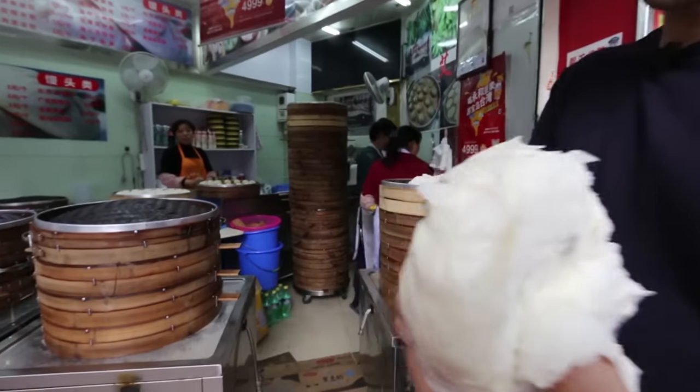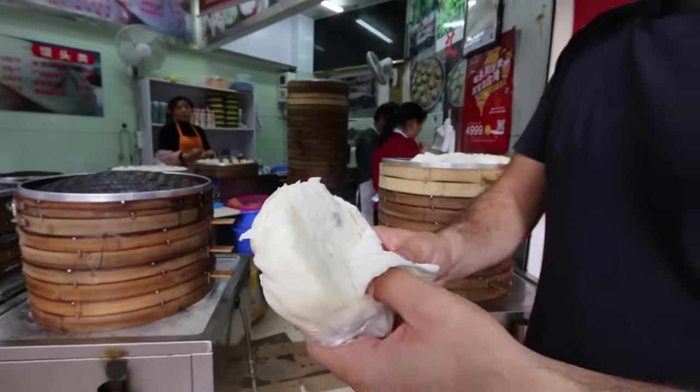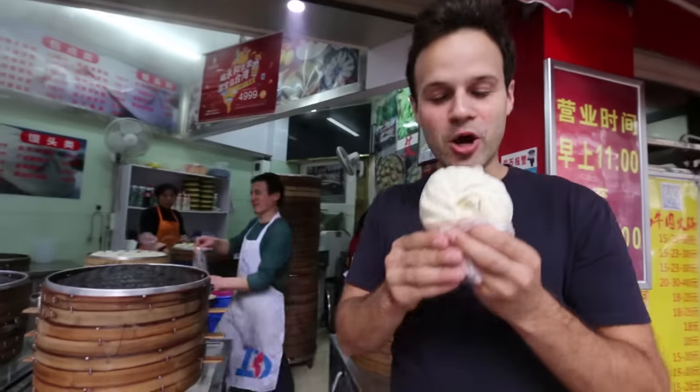Look at that. That is a monster baozi, cha siu bao. We're gonna try it. Okay, try it out.